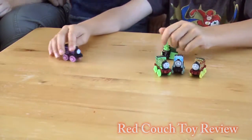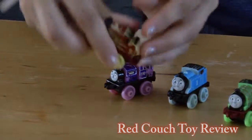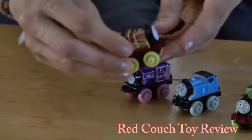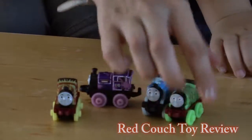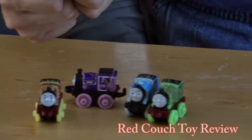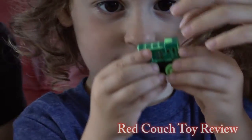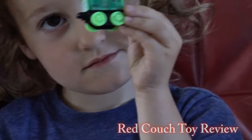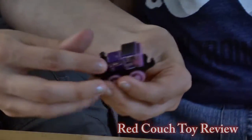Get him. I already got the tape off. There we go. So let's show James. James has these awesome little lightning bolts on him. He's red, of course, with the yellow on there. Adam, why don't you show Paxton? It looks like Paxton has dark green, light green, and some black around him. We've got Charlie. Charlie's got paint splatters on him. He's super cute. He's purple with pink paint splatters.